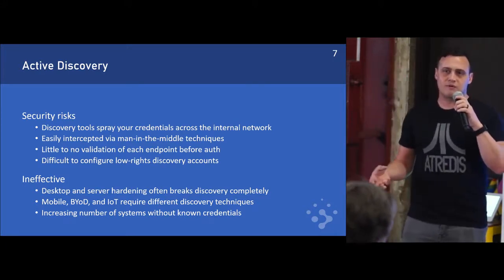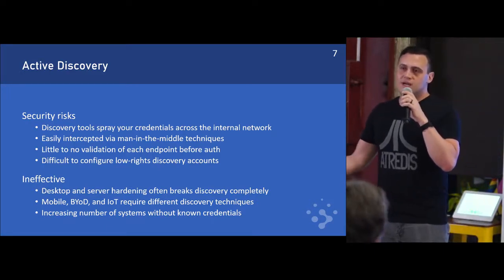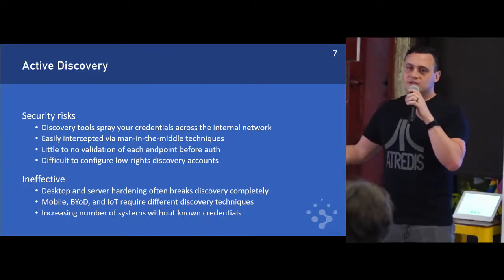Now, IT discovery tools are actually worse. Most of those things use WMI credentials and they use the native Windows networking stack. So whenever they call the Windows API to query a host over WMI, they're basically sending the password hash for that user account and that service account.